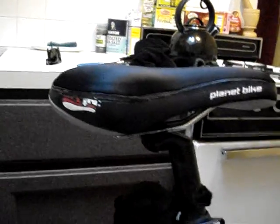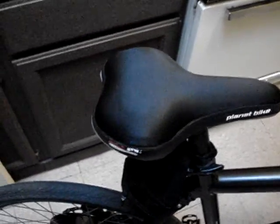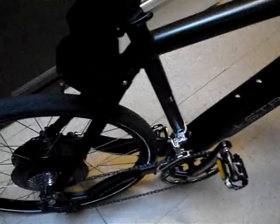This is a seat that I put on it, because the seat that came with the bike is a great looking seat, but it is not comfortable, especially on New York City streets. This is a Planet Bike gel cushion seat from my last bike, and it's an awesome seat, so I highly recommend a really good comfortable seat, because this bike has no rear suspension, just the front fork suspension.